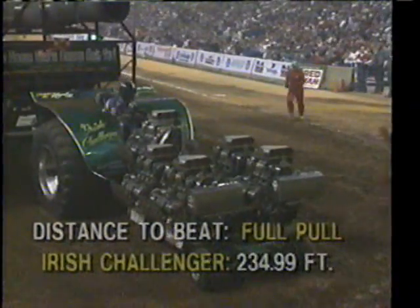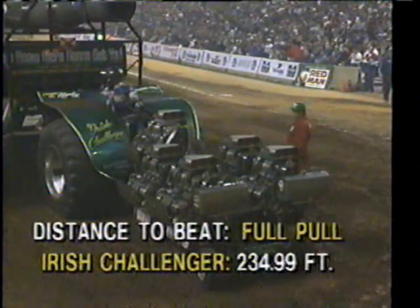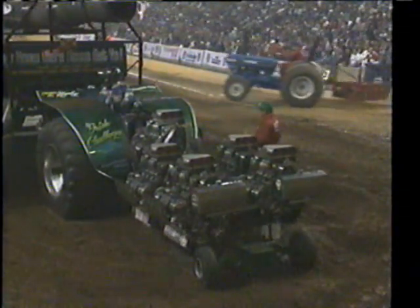Oh, no, look at that distance. 234.99. 235 would have been a full pull. Dave Walsh missed a full pull by 1/100th of a foot. Well, Dave, you can't get any closer than that. It was not a full pull by 1/100th of a foot on a 235 track.